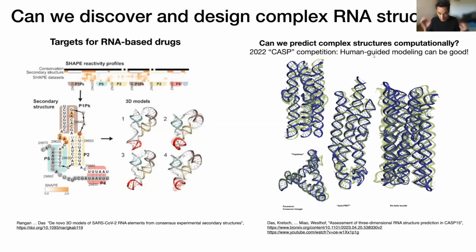I was fortunate to be part of a competition last year called the CASP competition, which is the worldwide challenge. It's been going on every 2 years for at least 20 years, almost 30 years now. It's a protein structure prediction contest. If any of you have heard of the AlphaFold2 AI method, that's largely solved the problem of protein structure prediction. It was elicited because this challenge goes on every 2 years and rigorously ranks computational and other predictive methods for protein structure.